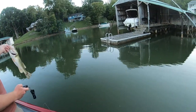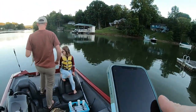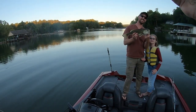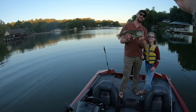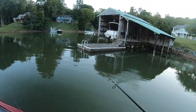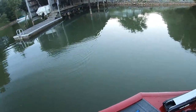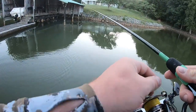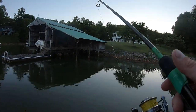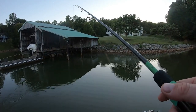Good fish. You want a picture? Lindy, you want to take a picture with the fish? Yeah. Hey, fish. So pretty. Talk about calling your shot. Yeah, there's got to be a fish right there. Yoink. I was thinking you would catch something like that. One of these days, we'll catch multiple fish in the same spot, because I can never get more than one fish out of a spot.